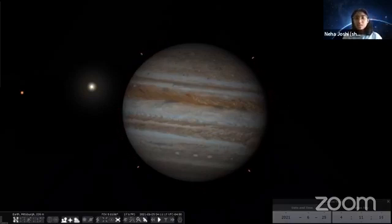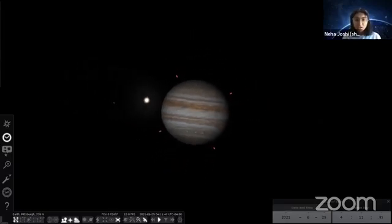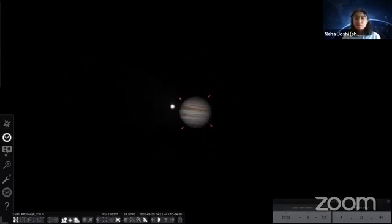And one of the most famous storms on Jupiter is called the Great Red Spot, which unfortunately we can't see right now from this view. It's a little bit in the side, kind of setting on us. But the beautiful red hue in Jupiter is due to the gases. Now, the four bright objects that you might have noticed as we were zooming into Jupiter are called the Galilean moons.